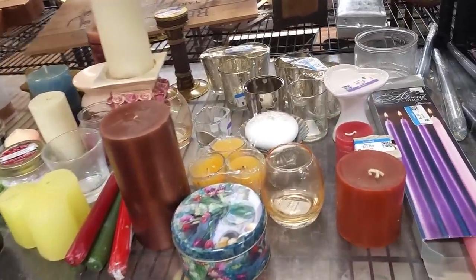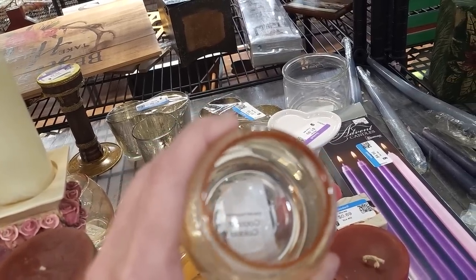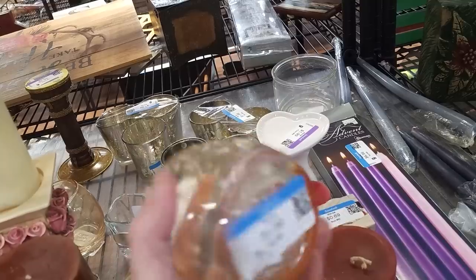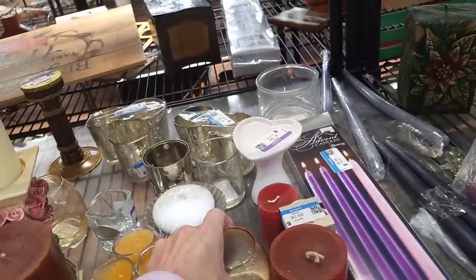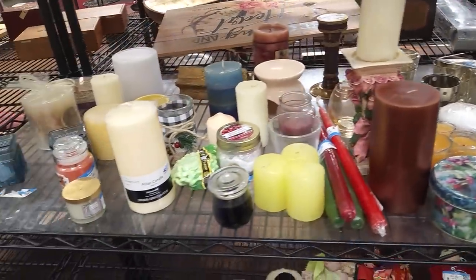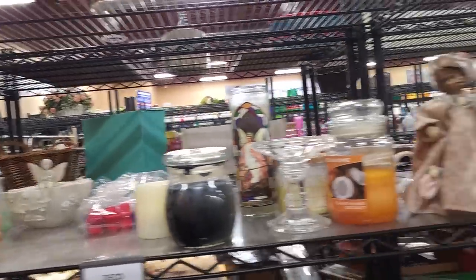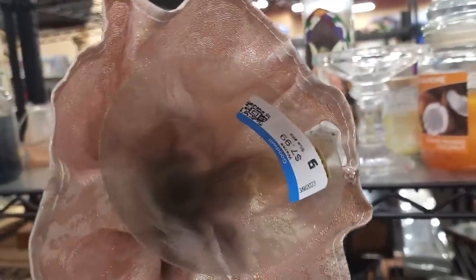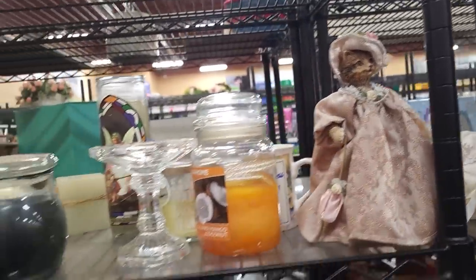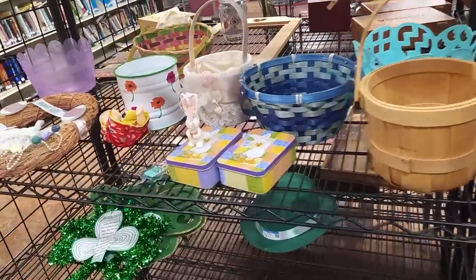All right, let's look through candle holders. Coconut colaba? I was reading it from the bottom, kind of backwards. Definitely not a glassy baby. It's trying to mimic the shape, but it's definitely not that quality. Oh, hello, kitty. Look at you. Look how cute that is. Is it like a tree topper? Again, $7.99 seems to be the go-to price tonight. So we are going to have to leave that behind as well.